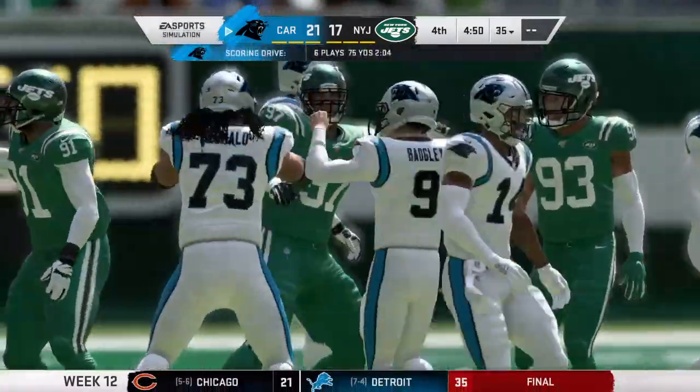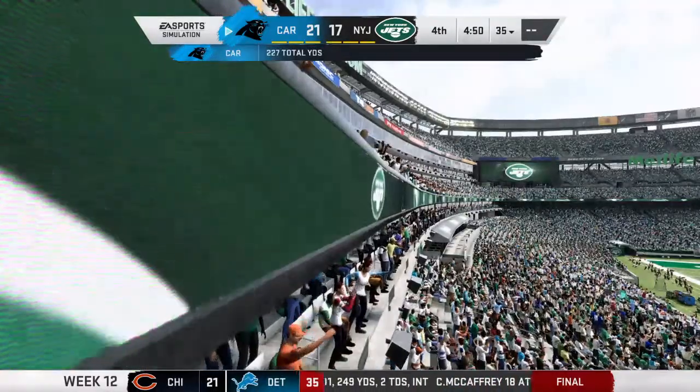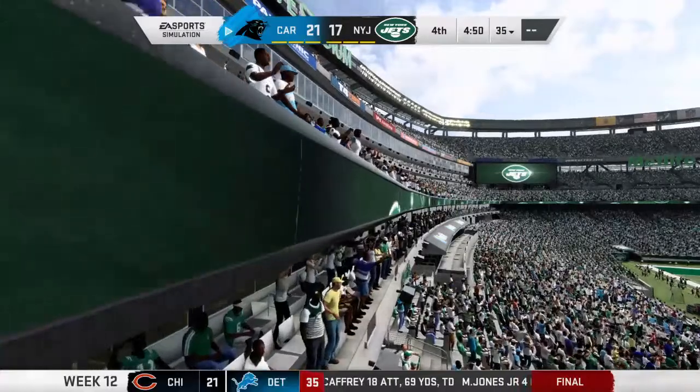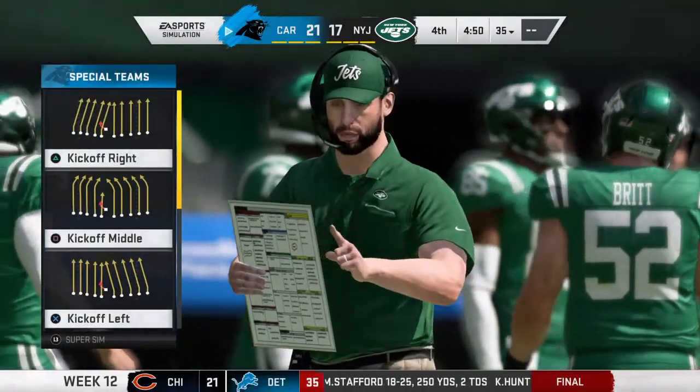Extra point by Badgley, up and good. And the decision to just kick the extra point winds up successful. That time a 6-play drive. And Carolina scores to cap it off.